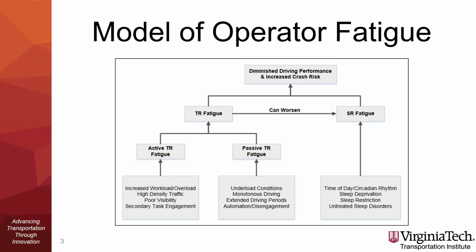The other type of fatigue is task-related fatigue. This is when we become tired because we're doing something or because we're not doing something. There are two types of task-related fatigue. Active task-related fatigue is when we become tired because typically we're doing a lot of something. This could be caused by having an increased workload or being cognitively overloaded. In terms of driving, this could be the result of having to plow in high-density traffic, or having to plow when the visibility is really hard to see through. It also could be caused by having to do secondary things while you're driving, like controlling the spreader and controlling the plow when there is a lot of traffic on the road, while you're just trying to plow and stay on the road to begin with.